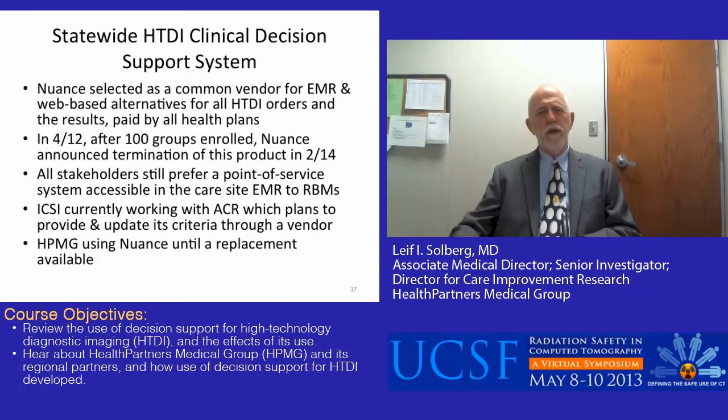Finally, the steering committee for the ICSI high-tech diagnostic imaging group selected a particular vendor as a common vendor for EMR and web-based alternatives for such a clinical decision support system for all high-tech diagnostic imaging orders and the results. And we worked out a plan that would have the health plans paying the costs of this common system for the state. However, early in 2012, after we had over 100 groups enrolled in this new system, that vendor announced that it no longer fit its business model and that it would terminate the use of this product in early 2014.